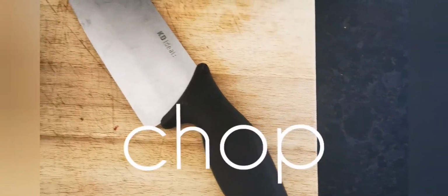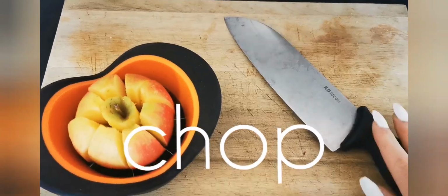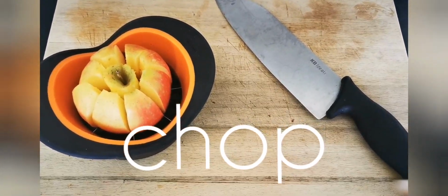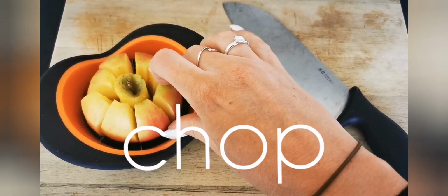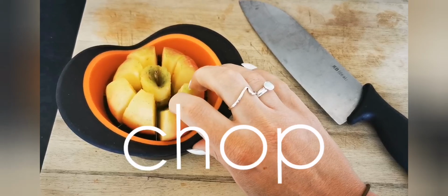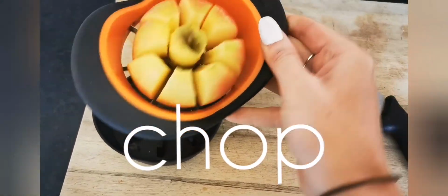I spy with my little eye something containing ch, ch, op, chop. So this is a knife that can be used by an adult to chop up salad or different meat. And here, this apple has been chopped into pieces using one of these tools.